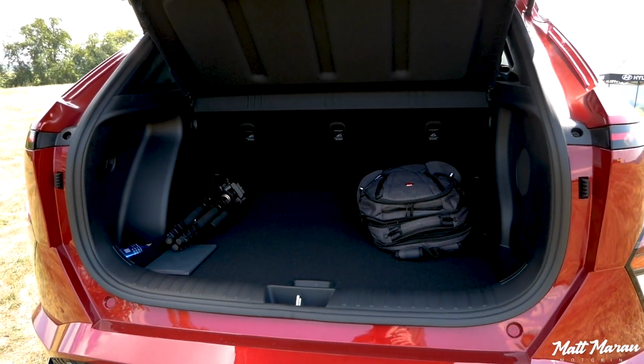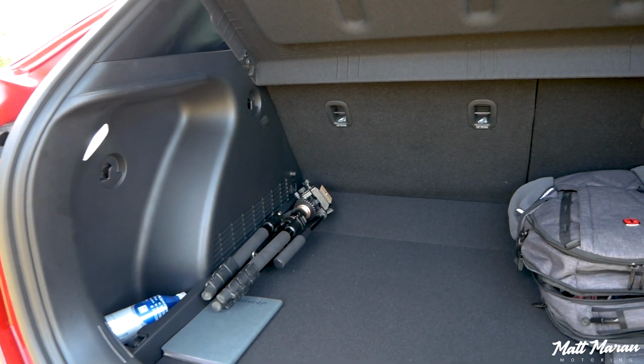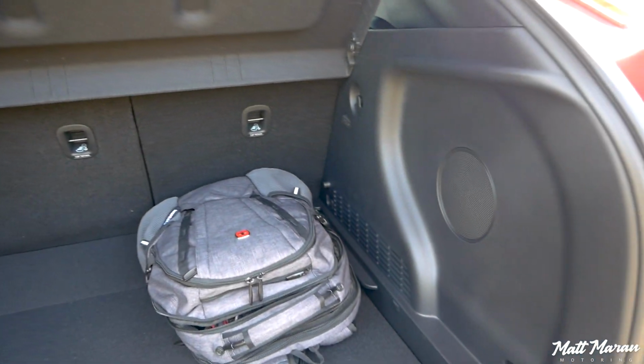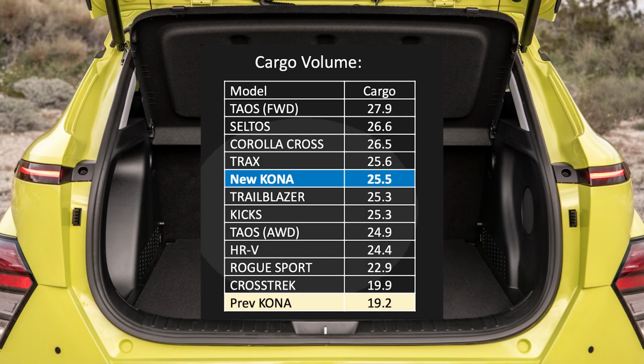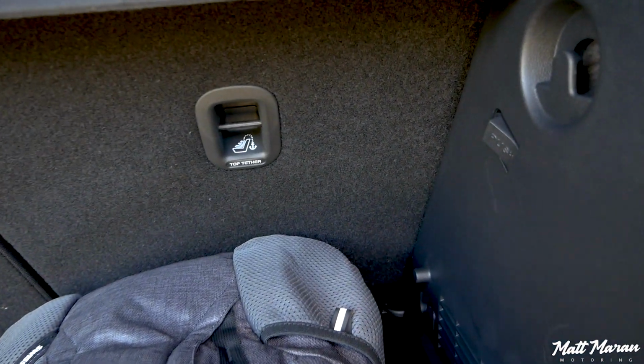Also, cargo space is a huge improvement. There's 6 extra cubic feet of space compared to the last generation. It's 25.5 cubic feet now. And while that isn't best in class, I believe the Corolla Cross and one or two others might have a little bit more space back there, it is towards the top of the pack, and it beats stuff like a Subaru Crosstrek and many others. So it's a really large amount of space back there, and you'll see a little pocket off to the side.